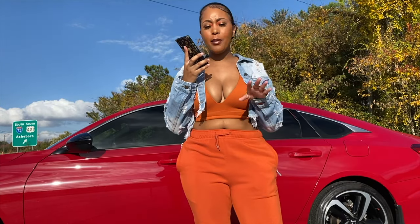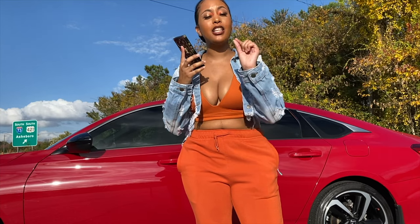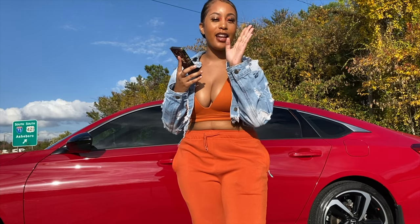I know, sue me. I am a curb hitter. I don't do it on purpose, but honestly, driving a big body vehicle with these big rims, I end up hitting the rims. But I just want to say I'm grateful I'm hitting the rims and not the tires, because I've done that before too and I busted my tire.